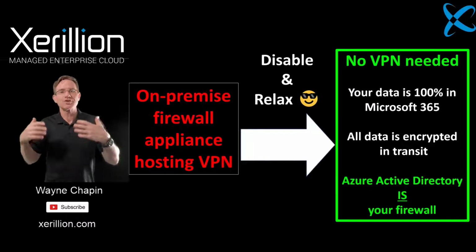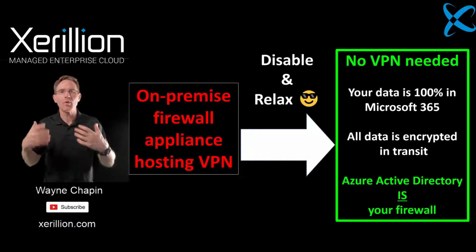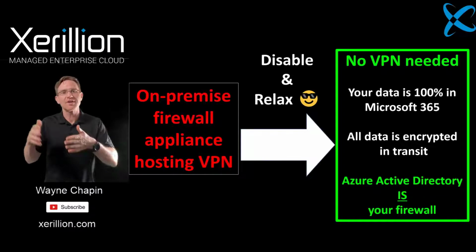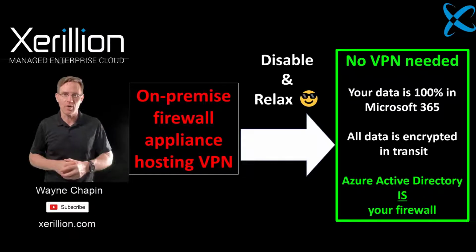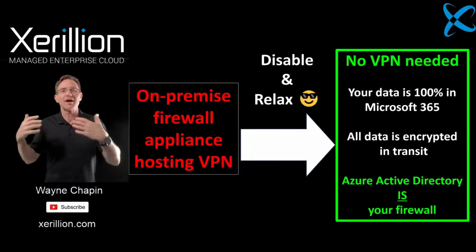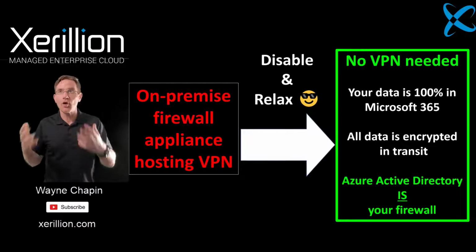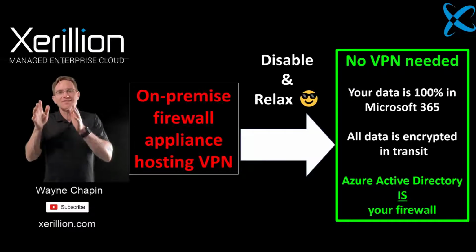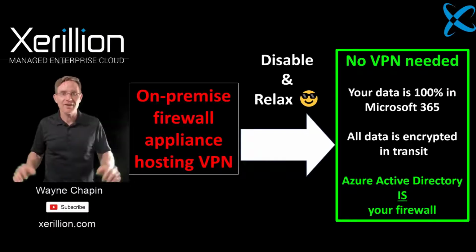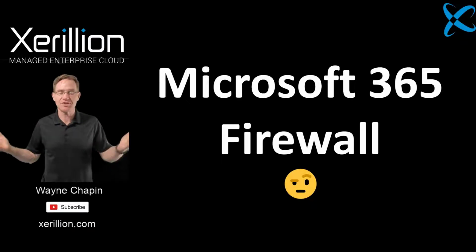And this is why you should always remember this important point. When all of your data was on premise, your firewall was your firewall. When all of your data is in Microsoft 365, Azure Active Directory is your new firewall. And that's why in this new modern enterprise cloud world we live in, Azure Active Directory and identity protection is the foundation for all of the security work we do in Microsoft 365, and why it was the security starting point for this entire video, which takes us to the traditional old school on-premise firewalls in general.